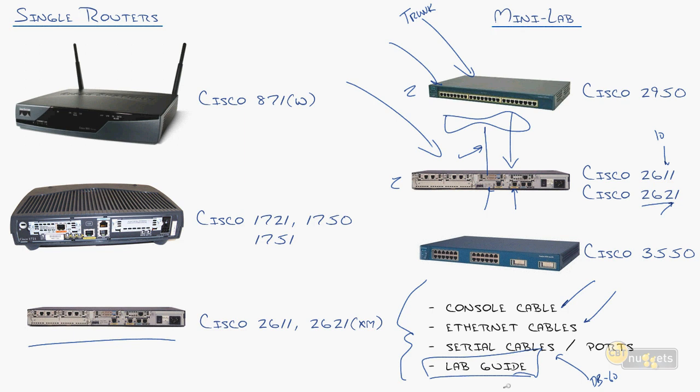I'm also, my mind is always going to what else can I do? I wonder if I can create a lab guide that I give people. I don't know. We'll see. But check out CCNA for the Real World. I've got some labs in there for you to try out.